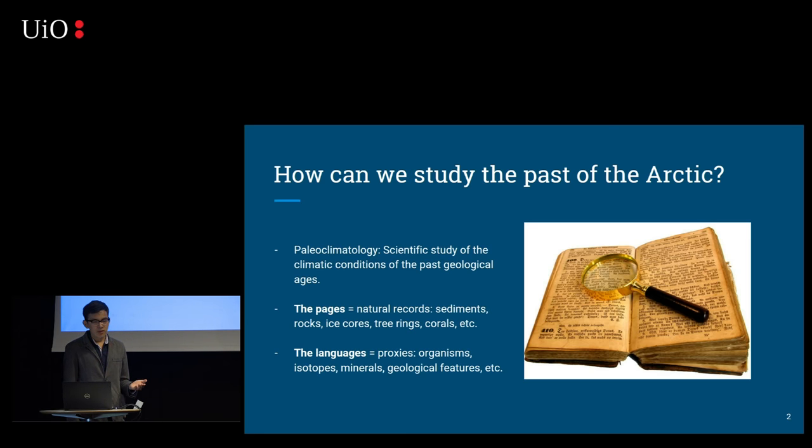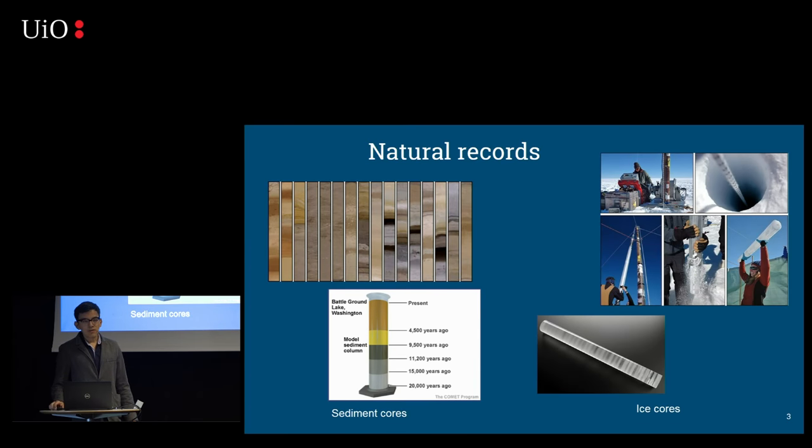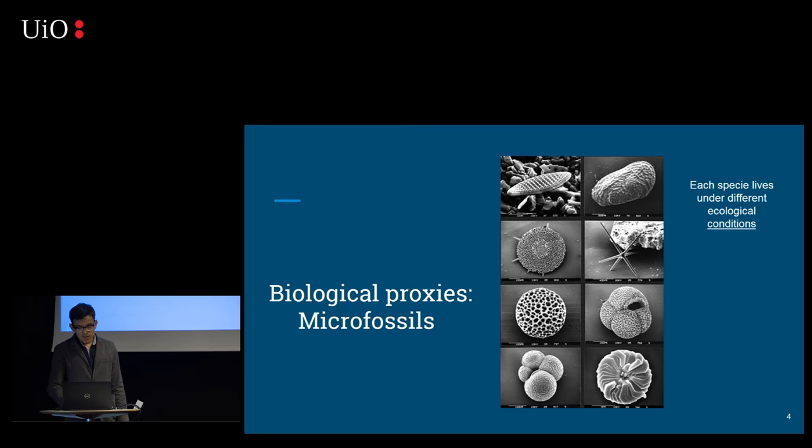The languages are called proxies, and we have different kinds of proxies, such as organisms, isotopes, minerals, geologic features, etc. In Arctic research, the most common natural records are the sediment cores, which can be from the oceans or from lakes, and also the ice cores. One of the most common proxies are the biological proxies, in which if we know the ecological conditions in which these organisms live, and then we find them in the sediment records, we can start inferring the past environmental conditions.